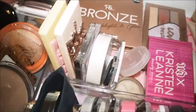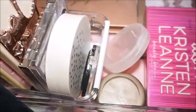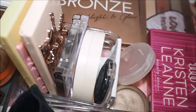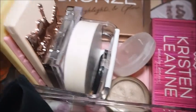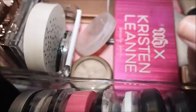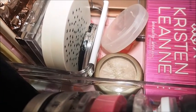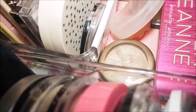Sorry if it's a bit shaky, I had my tripod out earlier, but it was a case of dragging it from one area to the next. I'm just trying to think what else I might need from this drawer. I was going to say I wanted to pull my MAC Soft and Gentle, but that's going into a declutter video and I'll film that separately. So I want to pull a powder.